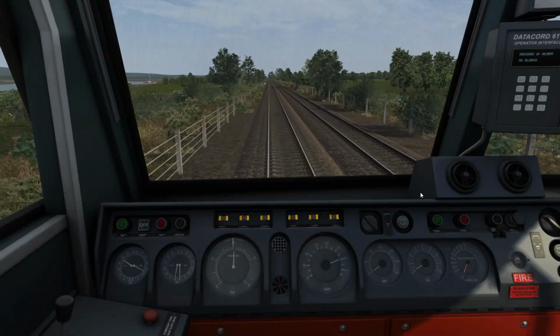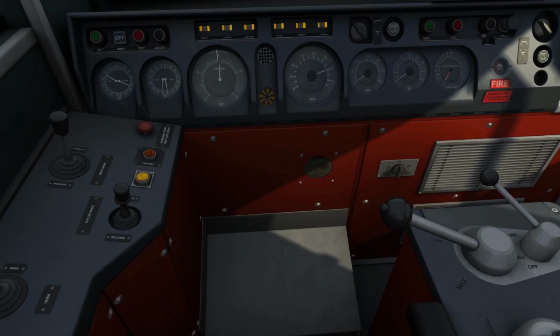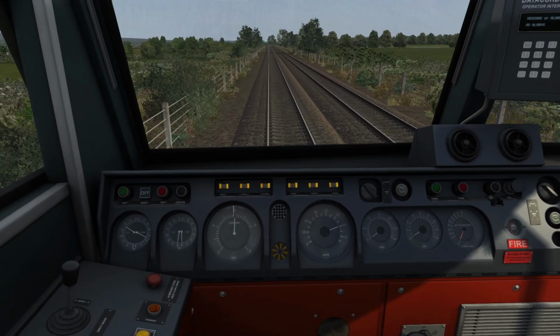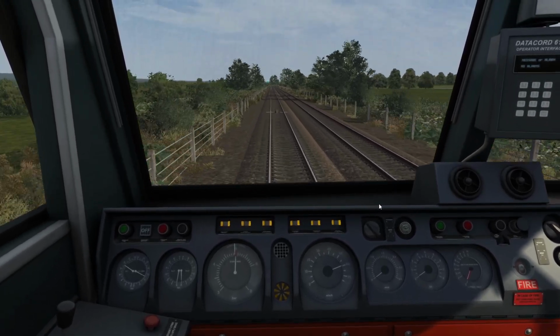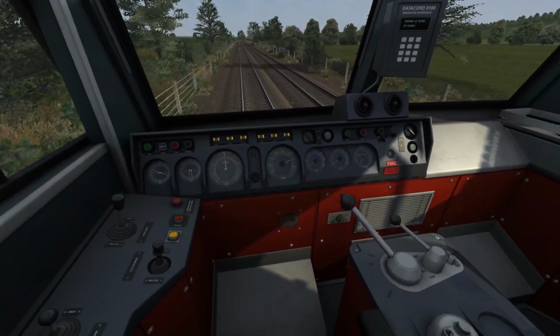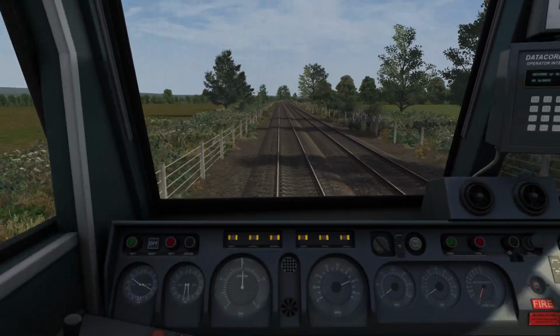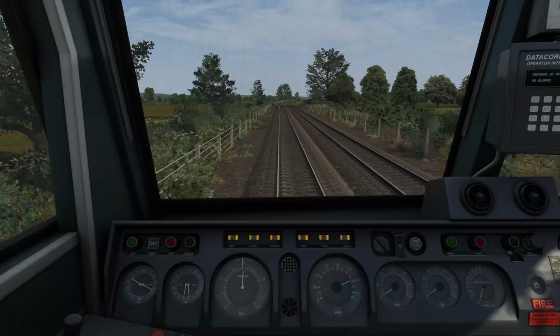There we go, we're up at 60. Let's have the database reset. That's for a 75, so we don't really care. We'll move the throttle back to the on position. In fact, I'll move it to off. Let the loco just start, let the train start coasting off. We do have quite a high drag coefficient for this train.